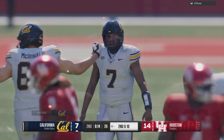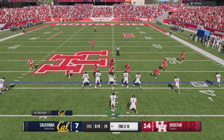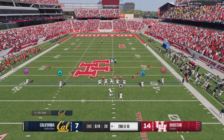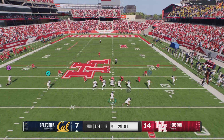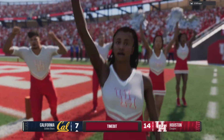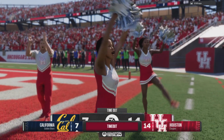Threw a pick last time. Almost threw another one. But you know what? I like the fact that this dude has no conscience. None. Arm arrogance, right? He's going to spin the football, try to make... And they got him. They'll get him down for the sack.